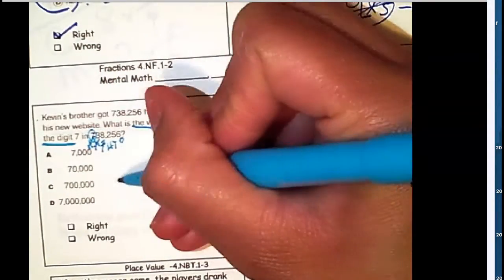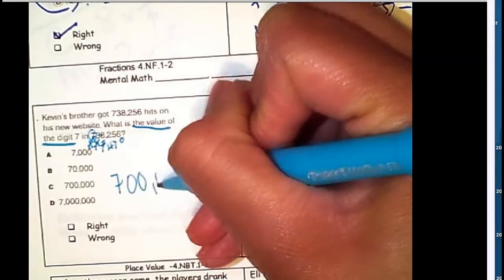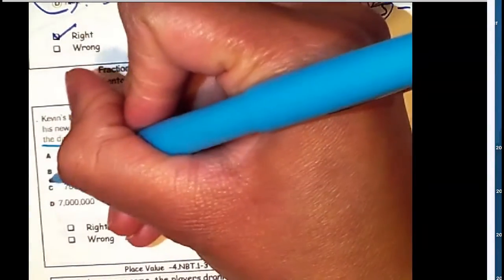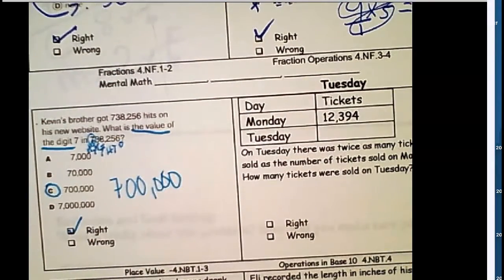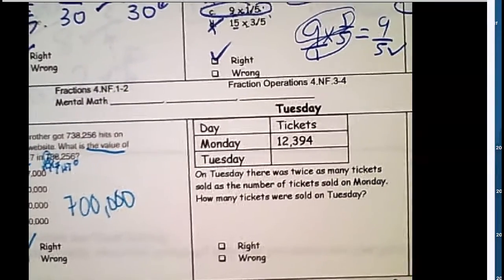So circle the 7, turn all your digits into zeros. The 7 has a value of 700,000. Go ahead and give yourself a check on right if you got the question right, or make some revisions if you have to. Okay, let's go ahead and move on.